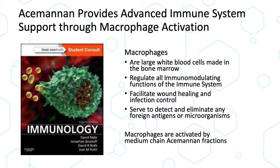So you're not only getting immediate relief, you're getting support of total recovery from the conditions that cause those. This slide shows that ace-mannan provides advanced immune support through macrophage activation. Again, macrophages are white blood cells that are developed in the bone marrow. They regulate all the immunomodulatory functions of the immune system. They facilitate wound healing and infection control. They serve to detect and eliminate foreign antigens and microorganisms. So these molecules from ace-mannan, again, combined with these phytocannabinoids in hemp, provide just an unprecedented benefit in human physiology.